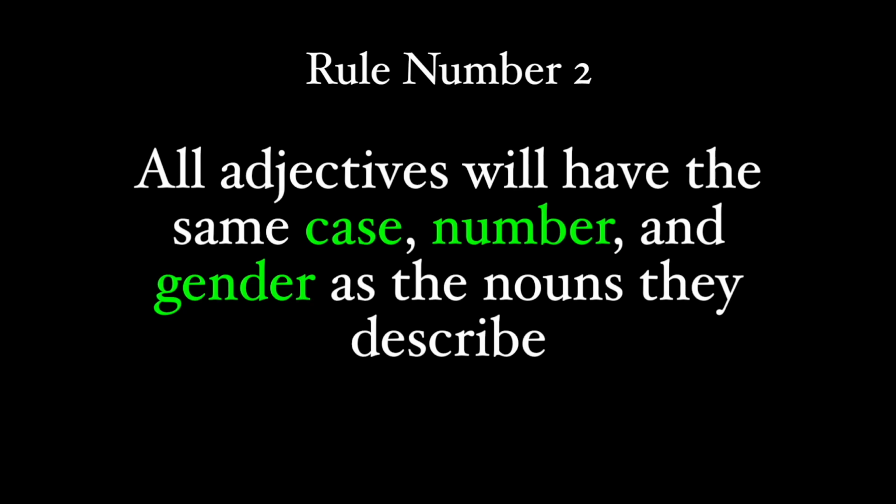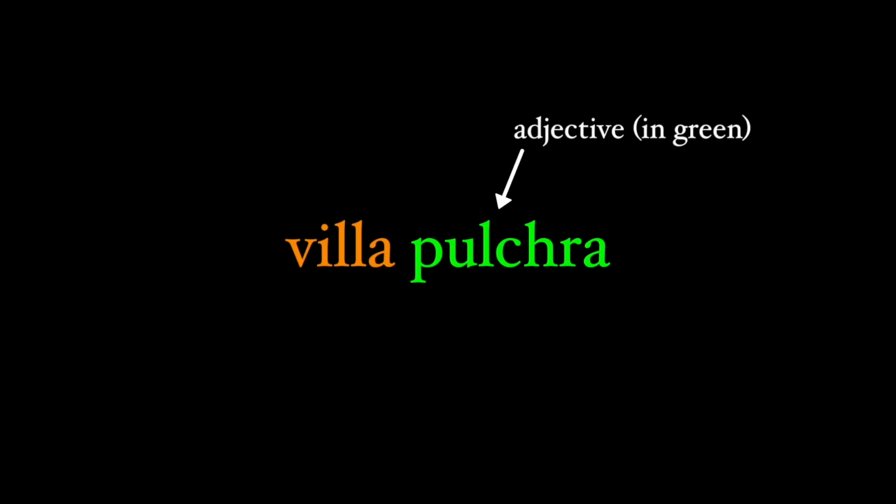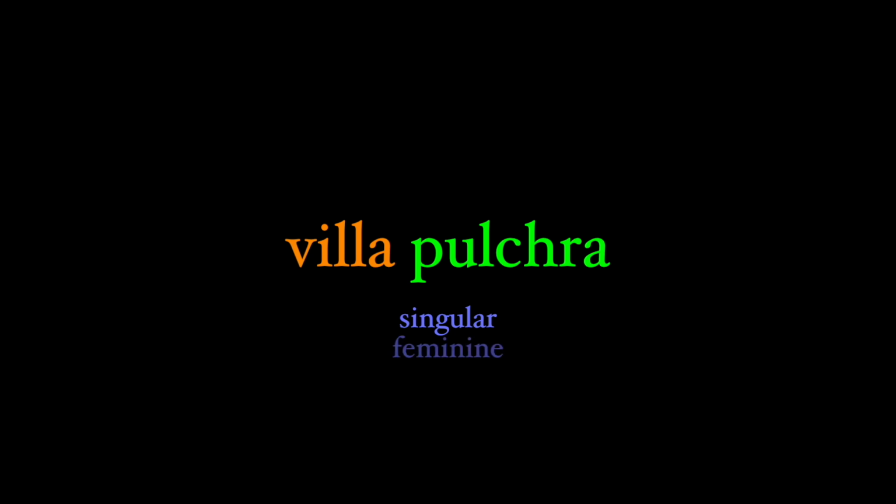Rule number 2. All adjectives will have the same case, number, and gender as the nouns they describe. Think of an adjective as just another part of a noun. We have a pretty house, la pulcra. Let's just talk about one house, and so both words are in the singular, and the gender of la is feminine, so pulcra is also feminine.